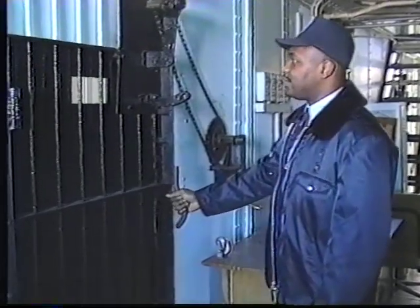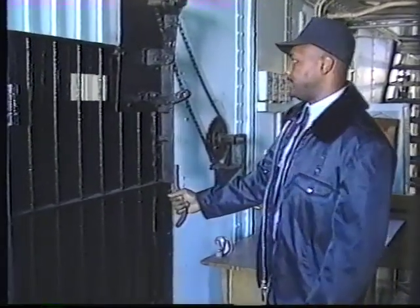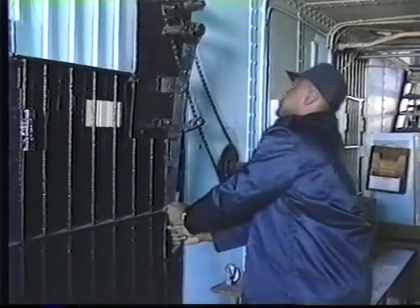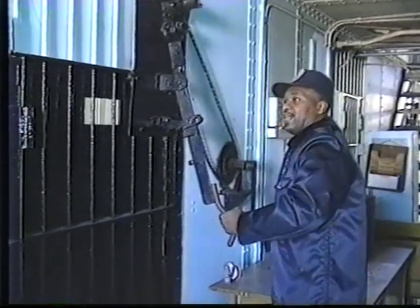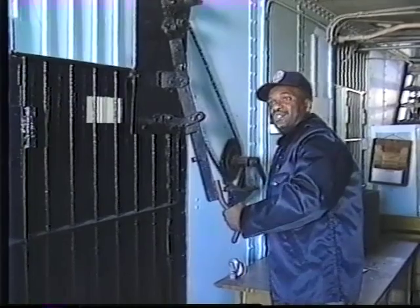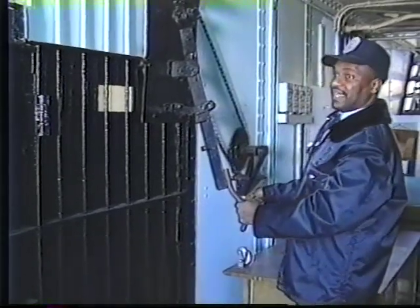This is the opening and closing mechanisms that were used to lock the inmates in and release them. Okay, the doors are open now, I'm gonna close it for you. I pull it and lock the cell doors, turn this crank in order to force the doors to close, so they would close simultaneously in order to lock the inmates in. So all the cell doors are closing at the same time. So that means all the cell doors are locked now.